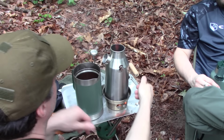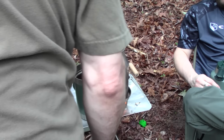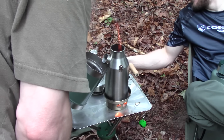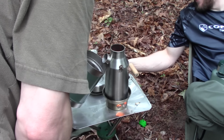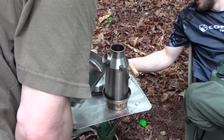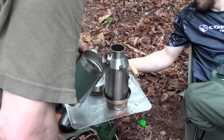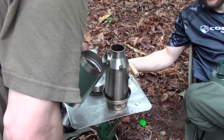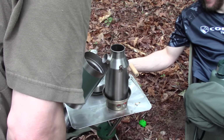Oh no, that's too much flames. Hey, well look at that. Oh no. It's shaking the table. Oh man, that's a mistake. You shouldn't do that. When them flames die down, you know that water is hot. It's rattling. The table is literally shaking. Oh man. Well, that water's ready when that thing stops doing that.